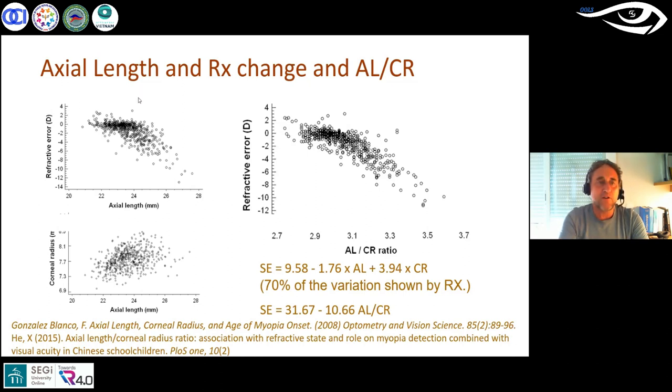If we look at the first part, even if you have axial length changing from 22 to 24, you could have the same refractive error. At the moment you go into myopia, then yes, you have a good correlation. That means the higher the myopia, the larger the axial length, but not at the beginning. If you join this with the corneal radius, then using that ratio, you have a much better correlation.